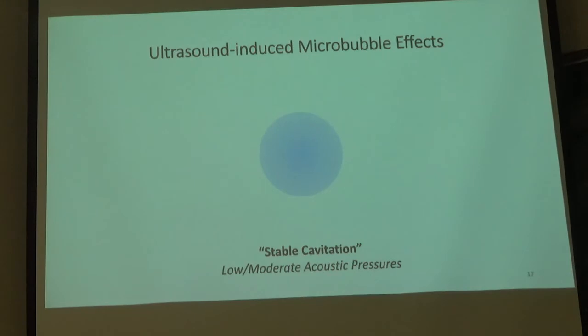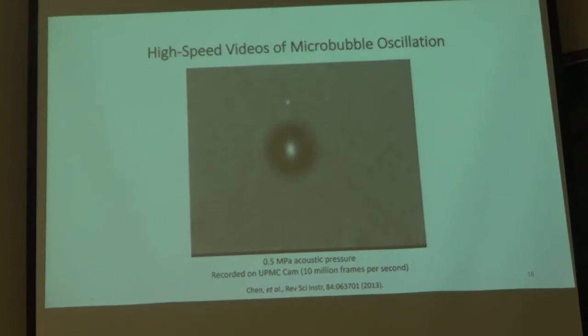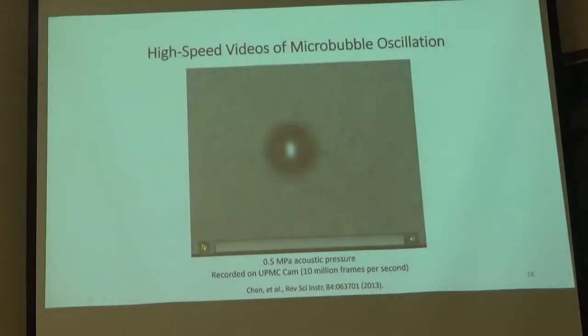When we apply an ultrasound field to these bubbles, it induces oscillation. So these bubbles will oscillate in the ultrasound field. You have positive and negative pressures that the bubble experiences, and it compresses and expands. This is actually a video that was taken of a bubble oscillating when I was in Pittsburgh. There's only a couple of systems that are capable of doing this, and only one in this country, which is in Pittsburgh.